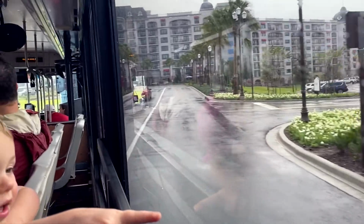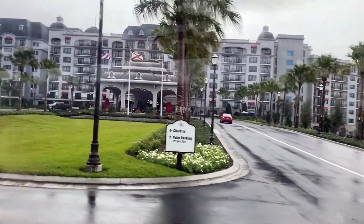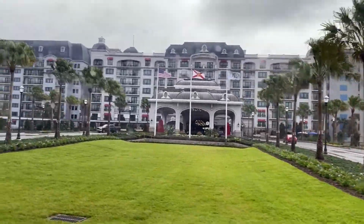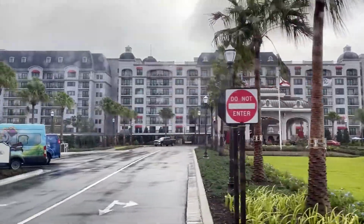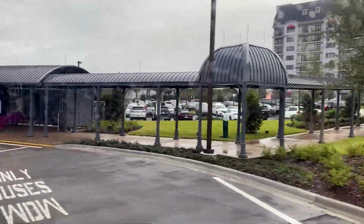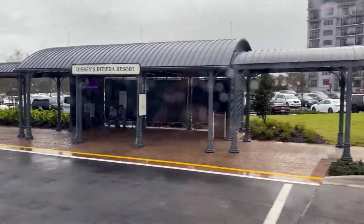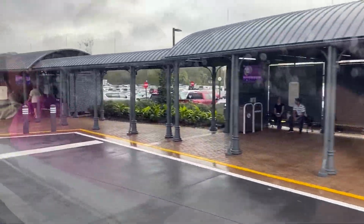Today we're going to continue our series on resort reviews and room tours. This past December, I had the opportunity to stay with my family at Disney's newest resort, Disney's Riviera Resort. This resort is a Disney Vacation Club property, DVC, but don't worry, even if you're not a DVC member, you can still book these rooms with cash through Middle of the Magic Travel. So let's check it out.